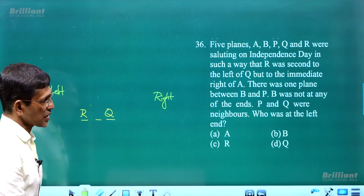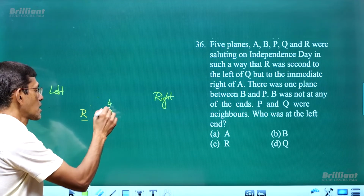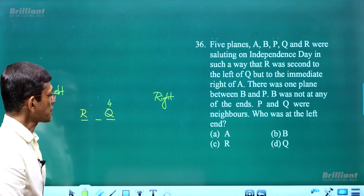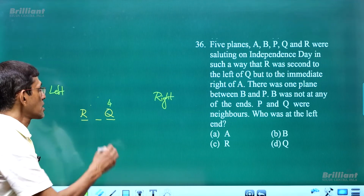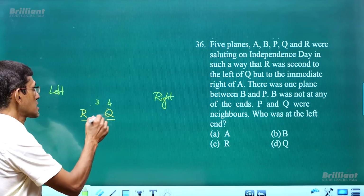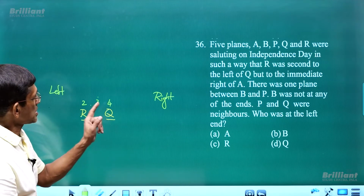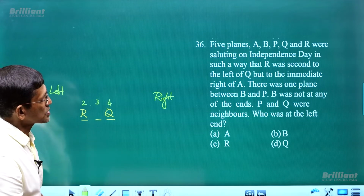only 5 planes here, right? So we can take it as Q is at the position 4. We are not 100% sure about it. We just assume that Q is at 4. What is the position value of R then? Q at 4, then this plane is at 3, then R is at 2. So that means 4 minus 2 is 2. So that is what the question says.